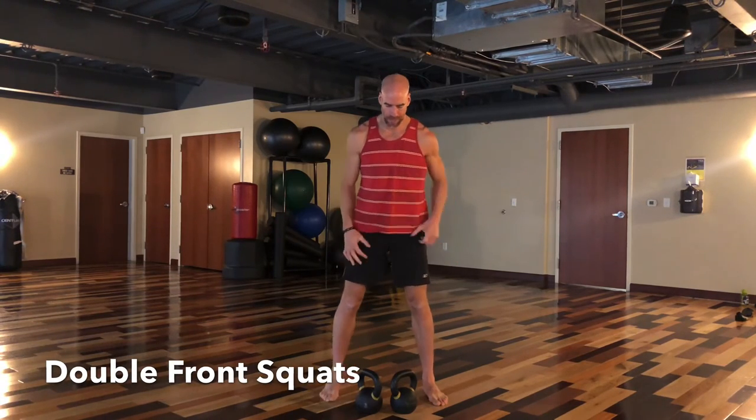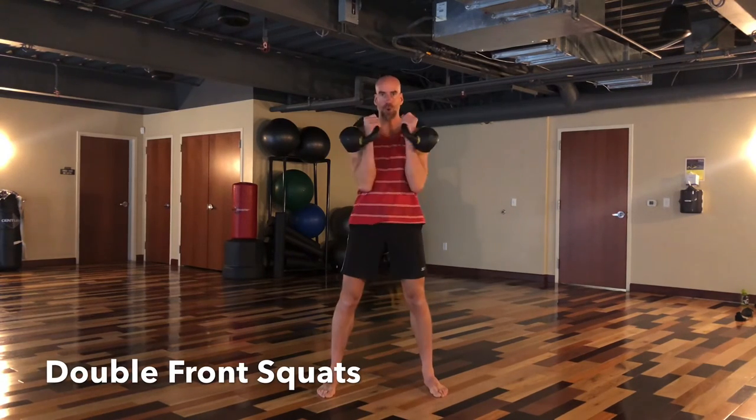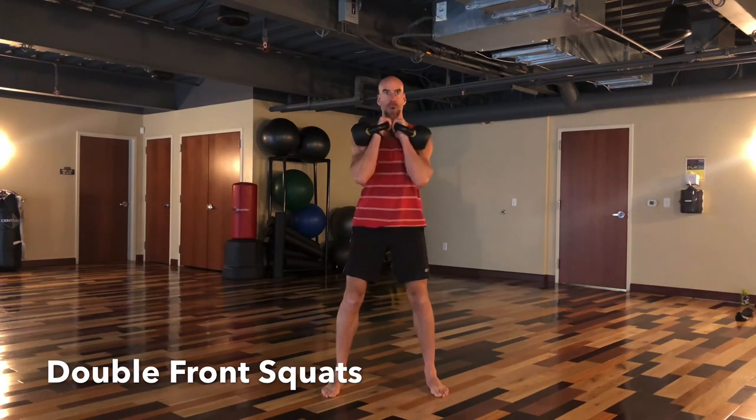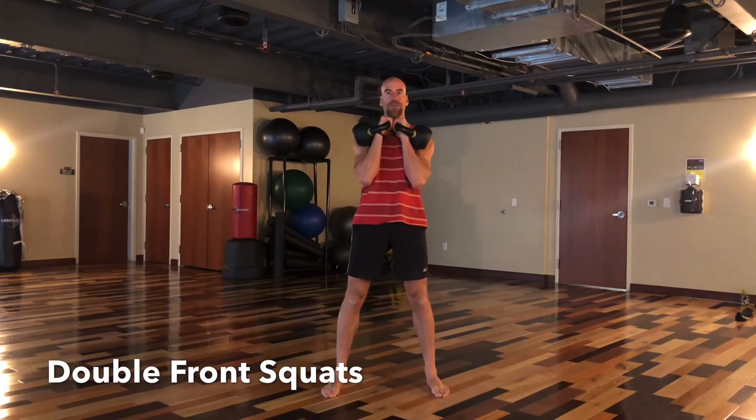So this is what it looks like. We're going to get into the rack position with our kettlebells. Now we're going to keep our feet about shoulder width apart. You can turn your toes out slightly if you need to make sure you have enough room to keep your elbows down. So we're going to take a big inhale as we lower ourselves down. Get your elbows down about to your knees and then drive up. And you want to try to keep your back as straight as you can.